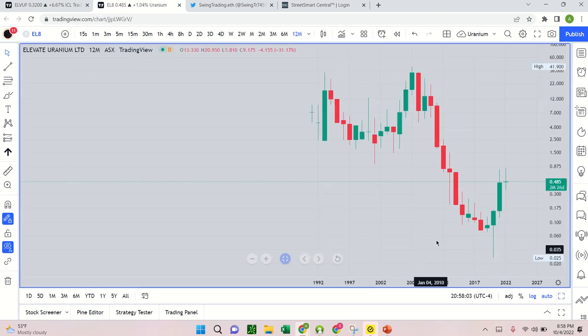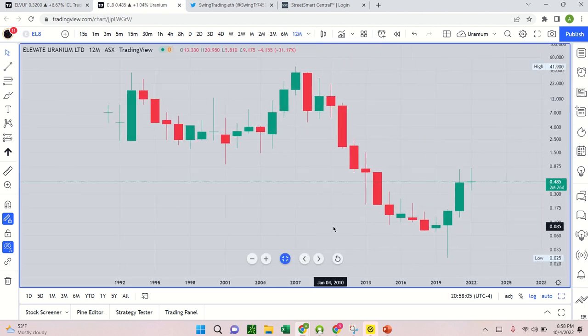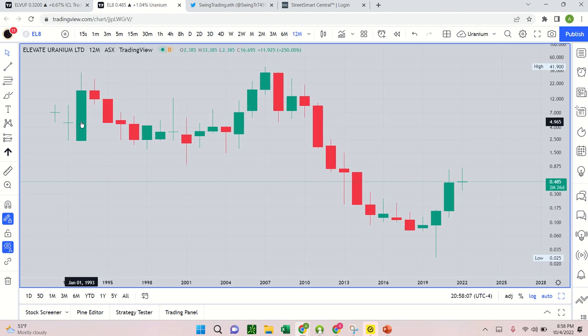So let's start with Elevate. I mean, this thing just basically consolidated for 1, 2, 3, 4, 5, 6, 7, 8, 9, 10, 11, 12 years more or less.